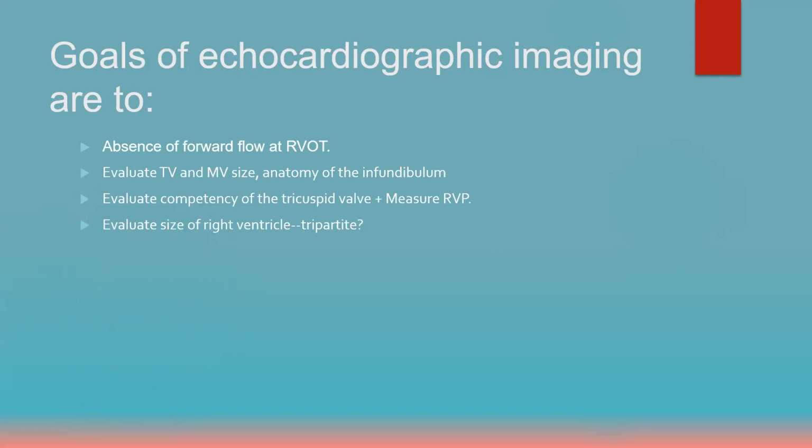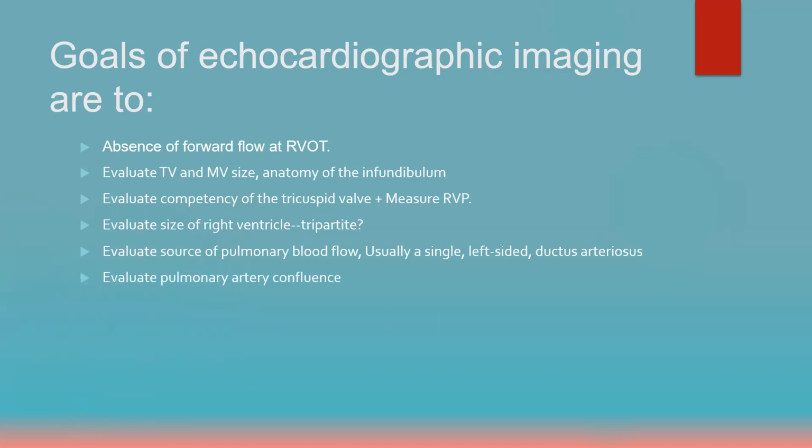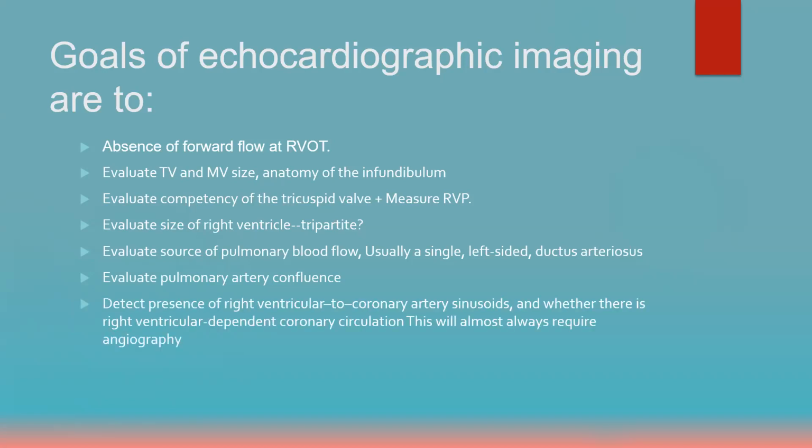Evaluate the size of the right ventricle. Is it monopartite, bipartite, or tripartite? Evaluate the source of pulmonary blood flow, usually in the form of a duct. Evaluate the pulmonary artery confluence, and this is essential if the patient is going for duct stenting or going for a surgical reconstruction and a shunt. Detect the presence of right coronary artery sinusoids, and whether there is a right ventricular dependent coronary circulation. This will not be answered by echocardiography. You always require an angiogram to delineate a right ventricular dependent coronary circulation.